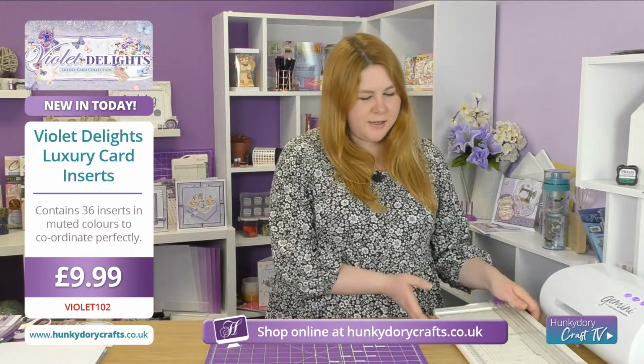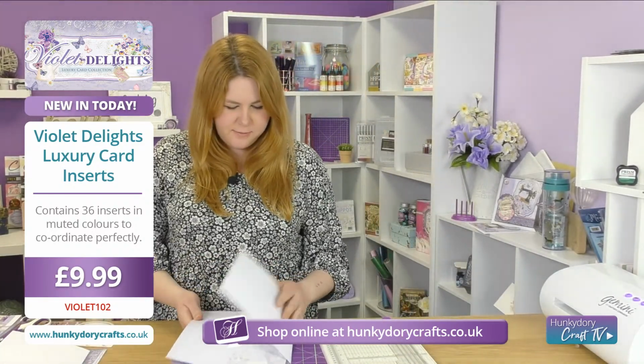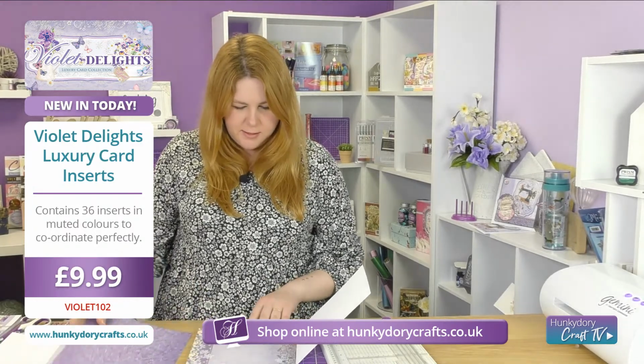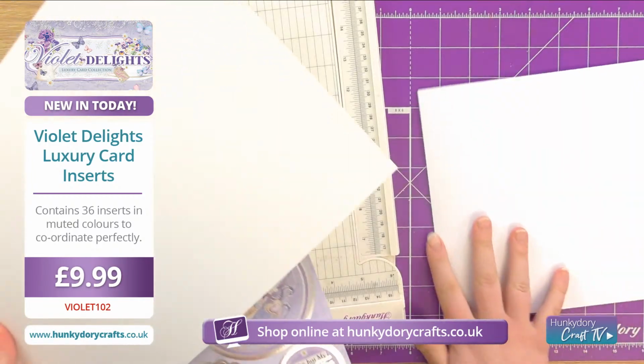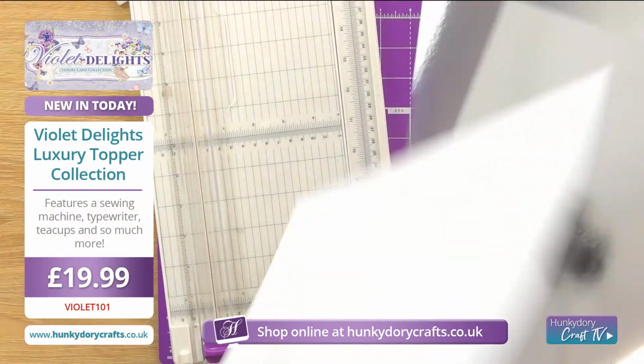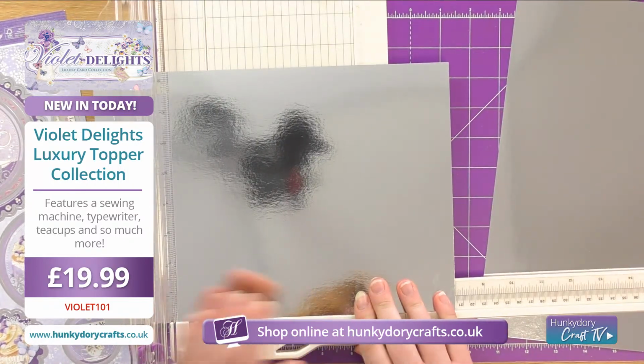Hello. So I'm just going to do quite a simple card to start off with. So I've got the insert, foil cards, and silver mirror, and I'm going to do it on an 8x8 card blank. So I'm just going to cut down a silver mirror to 8x8 to fit on.